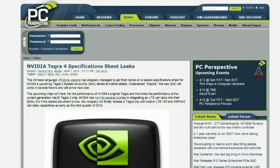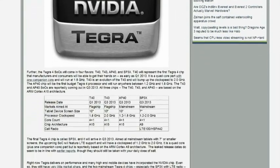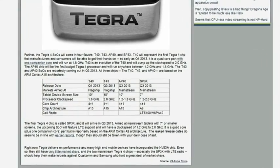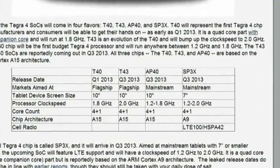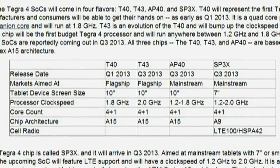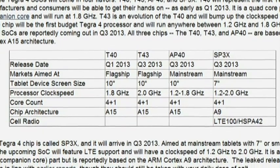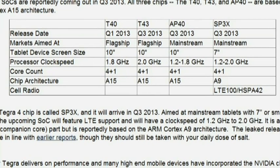This is where it gets interesting. Quote, 10x the performance of NVIDIA's original Tegra and 5 times the performance of the current generation Tegra 3 chip. Also says that NVIDIA has run into several hurdles integrating an LTE cell radio into their systems on a chip. But if the leaked document is true, the company will finally release a Tegra chip with a built-in LTE 100 and HSPA 42 cell radio capabilities as early as Q3 2013. And they're claiming four chip flavors and, quote, the first Tegra 4 chip that manufacturers and consumers will be able to get their hands on as early as Q1 2013.